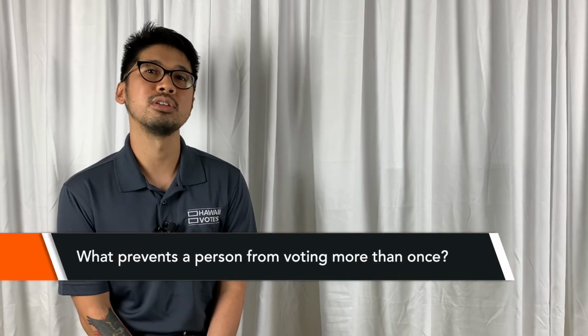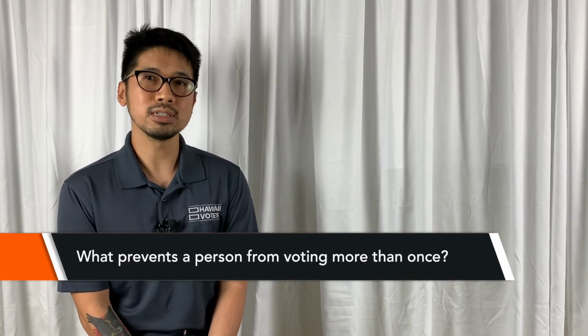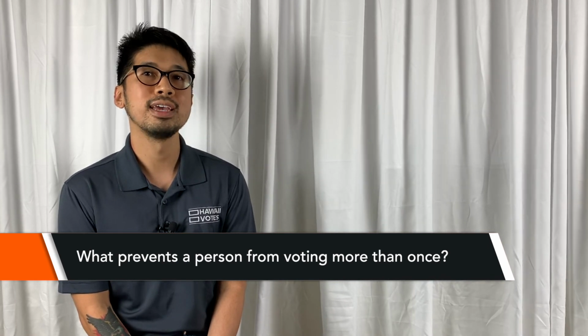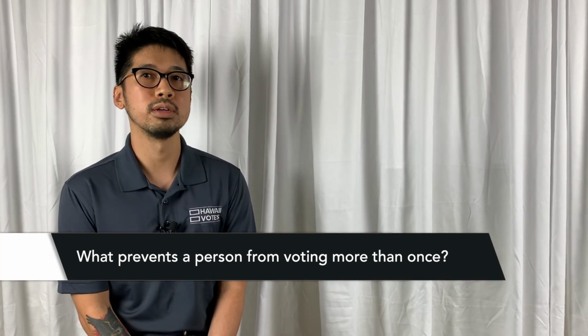What prevents a person from voting more than once? There's a misconception that voting by mail opens more opportunity for voter fraud. These claims suggest that voting by mail enables a person to more easily vote more than once, given they are not required to show up to an in-person voting location. Contrary to these claims, record of ballot return ensures that one voter equals one vote.